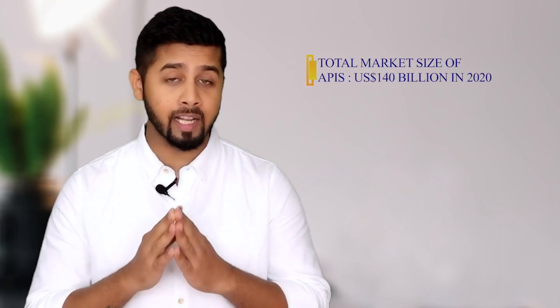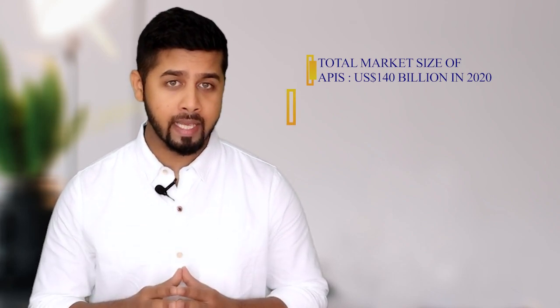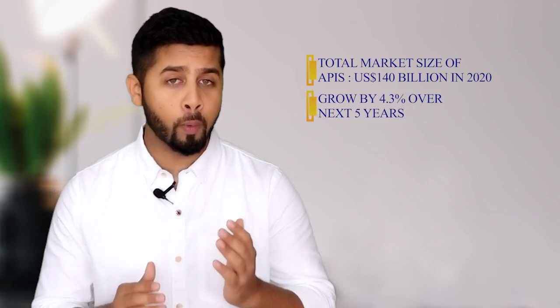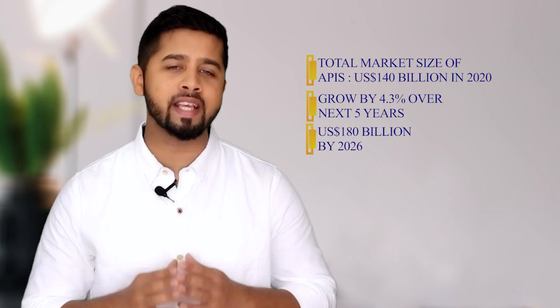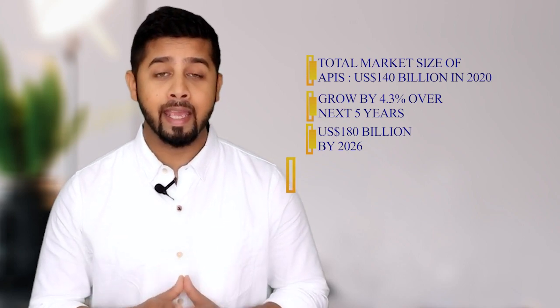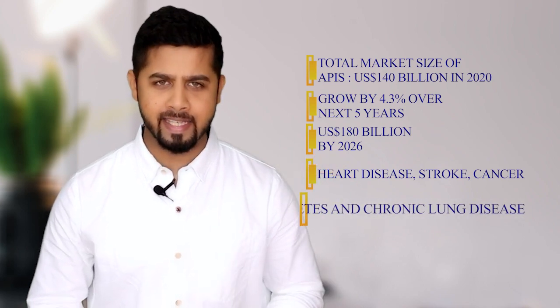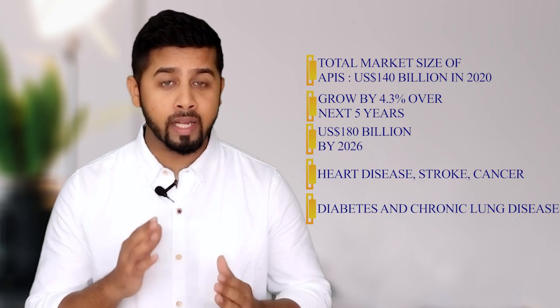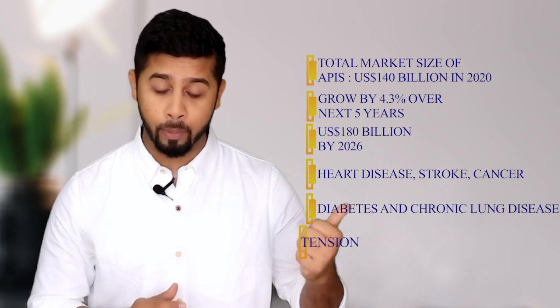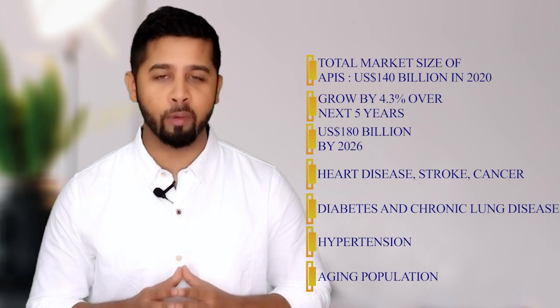If you look at the future growth, the total market size of APIs where Glenmark Life Sciences operate is estimated to be around $140 billion in 2020 and is expected to grow by about 4.3% over the next 5 years to reach about $180 billion by 2026. The future growth of these products is expected to remain stable, driven by increasing diseases like heart disease, stroke, cancer, diabetes, and chronic lung disease. Then there's a growing demand from the regulated market for drugs required for hypertension, diabetes, cancer, etc. And the next growth driver is the aging population.